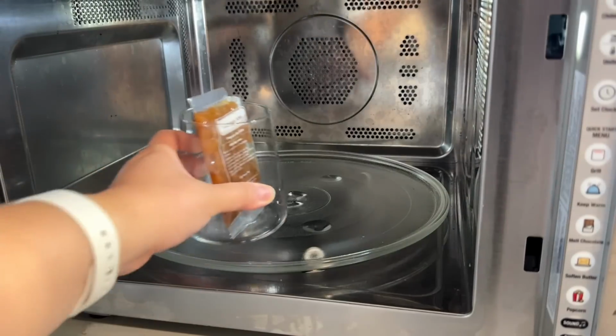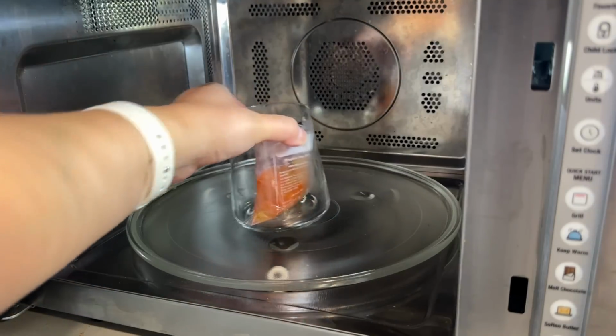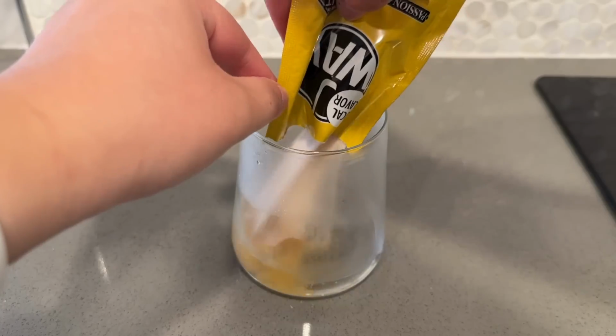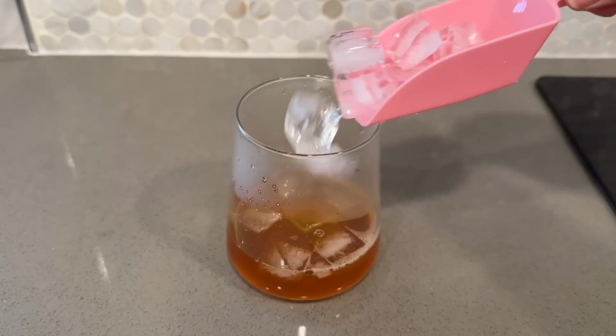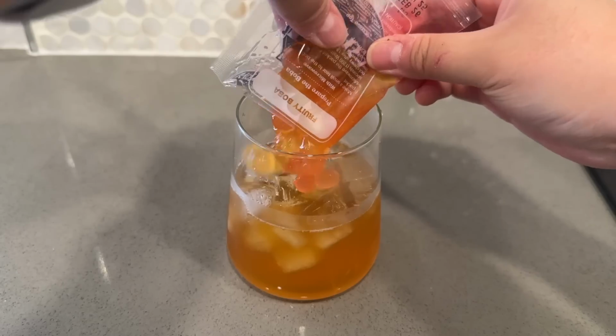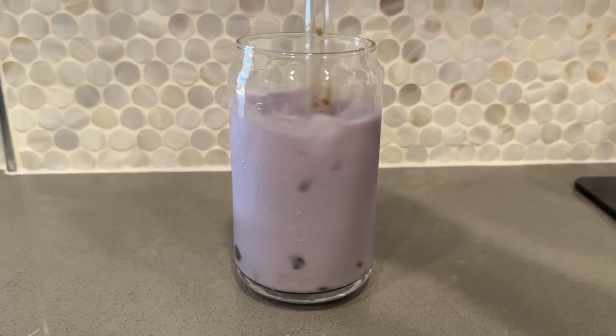The first step is to prepare the boba, which you could do either in the microwave or the stovetop. We're gonna do the microwave version today, and then we have to prepare the milk tea. So we put 2 ounces of hot water in a cup, pour a packet of milk tea powder into the cup and mix until the powder is dissolved. Add 7 ounces of ice and stir. Add 2 more ounces of water or milk and stir. And then pour the boba into the milk tea cup and serve with a straw. It also says for more chewy boba, allow the drink to sit for 3 minutes before consuming.